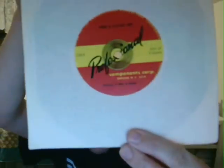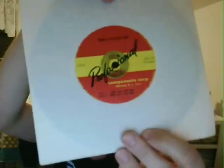I'm making this video late, so it was actually Friday afternoon that I found another surprise, I thought anyway. It's a test record put out by the Components Turntable Corporation, and they were out of Denville, New Jersey. Here's the actual record. Front side, back side.